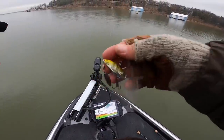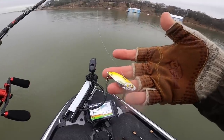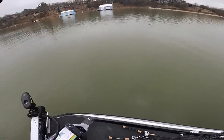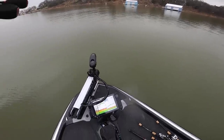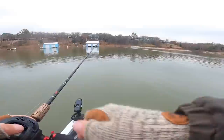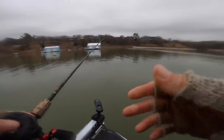It's the Death Stalker. It's one of my favorite lures. I can't stress that enough for wintertime fishing in deep water. It just gets down there and hunts. Water on the lens, apologize. This is a rough dangle here, y'all.